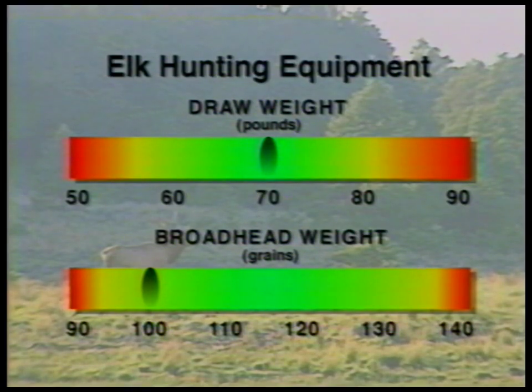So far, Henry's only used this setup on deer, but don't worry, Henry, you've got plenty of energy with your current setup. If you're shooting well, I wouldn't change a thing, except maybe a switch to a slightly heavier broadhead. A 125 grain might be a better pick for a big, tough animal like an elk.